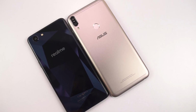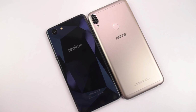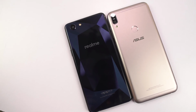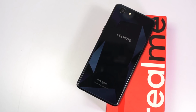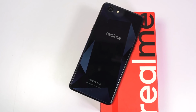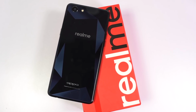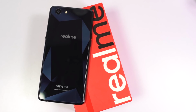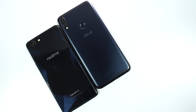So guys, to conclude, for rear cameras, difference between both phones is small. Realme 1 is better at taking pictures, while Asus takes better portrait shots. For front camera, Realme 1 is way better than Asus. So guys, if you want my suggestion, go with Realme 1. It has better cameras, costs you less, and you also get 128GB of storage along with 6GB of RAM at 14,000 rupees. So guys, looking at the sample pictures and the sample footage, which phone do you think did better?